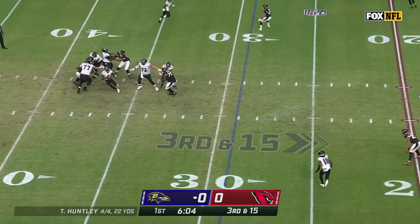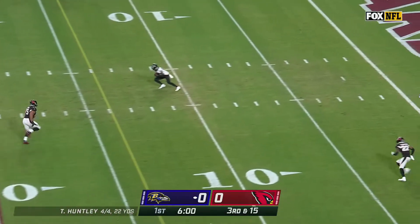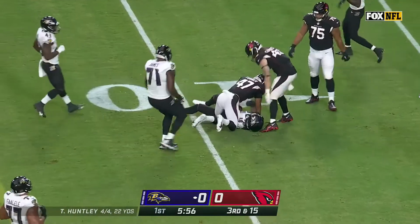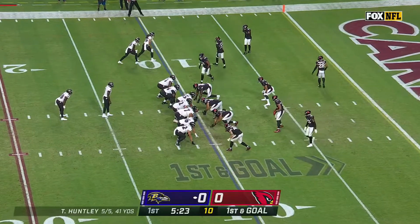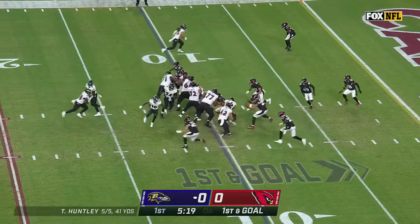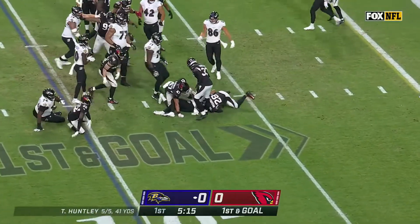3rd and long. Huntley escaping, looking, throwing, got a man wide open. It's caught. Polk at the 10 and then falls down. But a first down. You've seen that. That was good. Huntley's off to a good start. He's 5 for 5. 1st and goal. Davis and chugging forward.